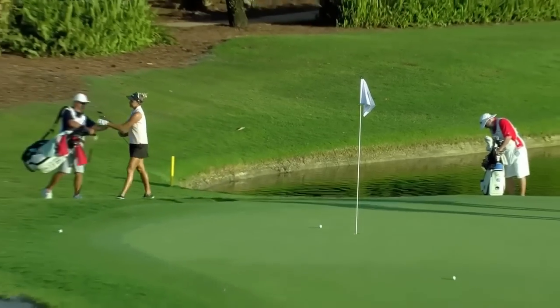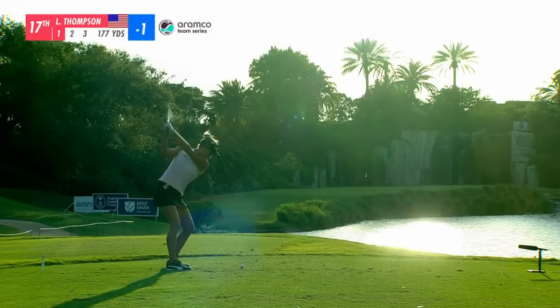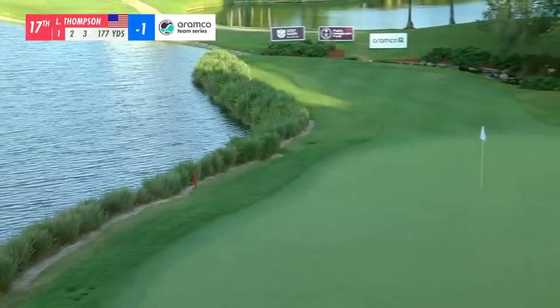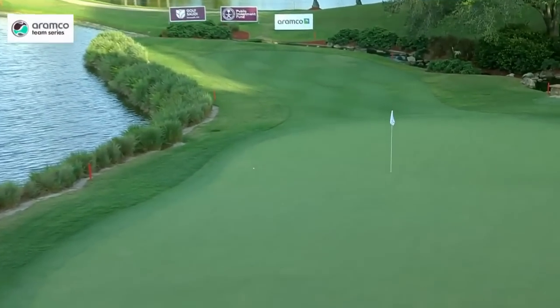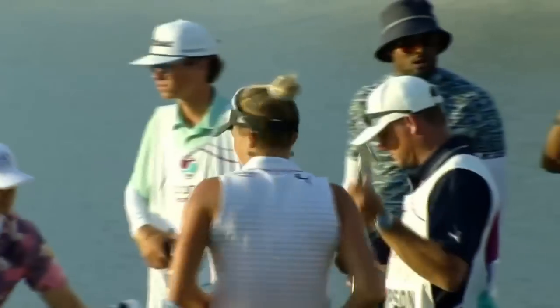Played it well. Got to play those. Playing a club down breeze. Once again, showing the fact that she can create the spin and hold a green, which we've seen nobody else do in the last hour or so.